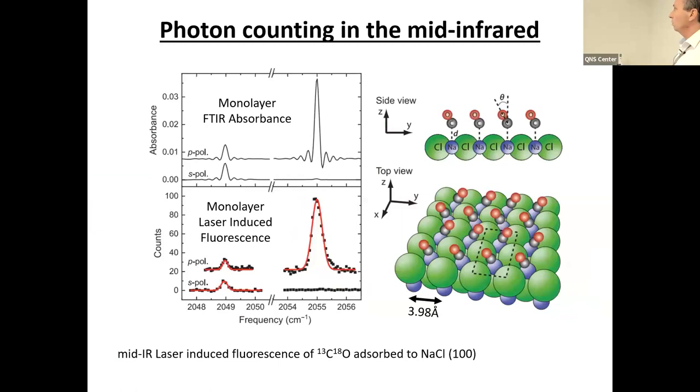So what can you do with this sort of detector? Let me just show you the first slide of this CO sodium chloride system that I want to introduce. Here you will notice a 100 salt crystal. It's easy to cleave in situ in the vacuum chamber, and you can adsorb CO onto this surface below 20 Kelvin. About 20 Kelvin, it will stick, and we cool it down. Typically, we're doing these experiments at about 7 Kelvin.